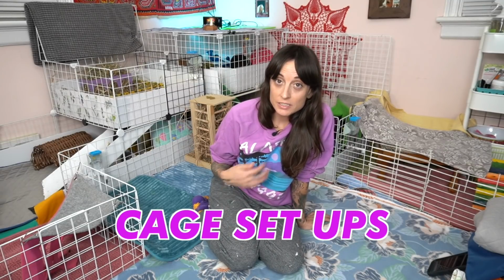So I'm just gonna give some tips on cage setups and things that work for me that might work for you. Just little things along the way that I've learned that make things a little bit easier, or things that I find they like a little bit more. And if you have any tips that you want to give, I'm always all ears because I love to hear tips, tricks, all the shebangs.